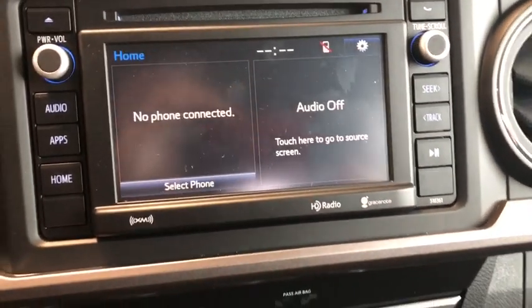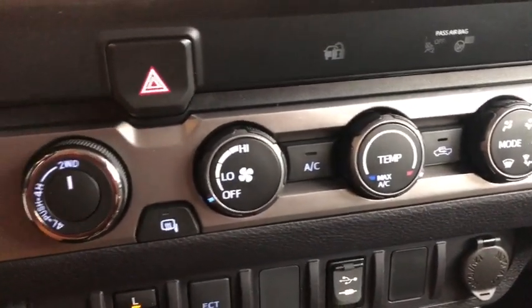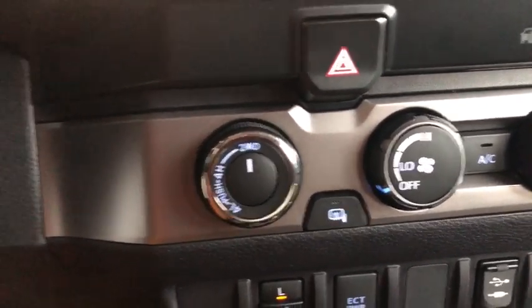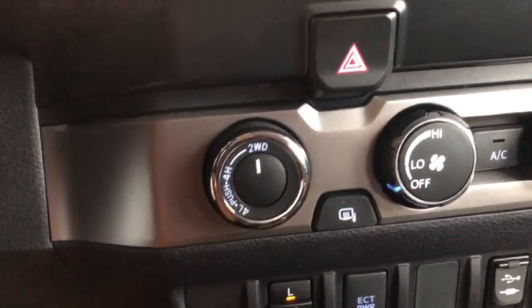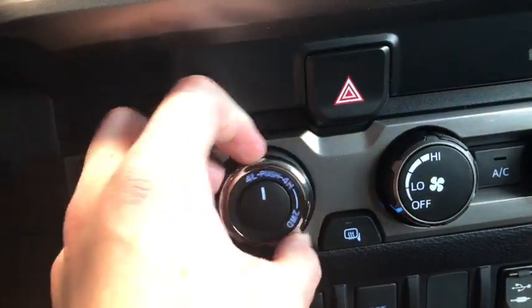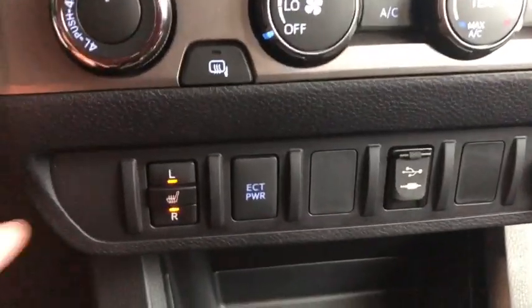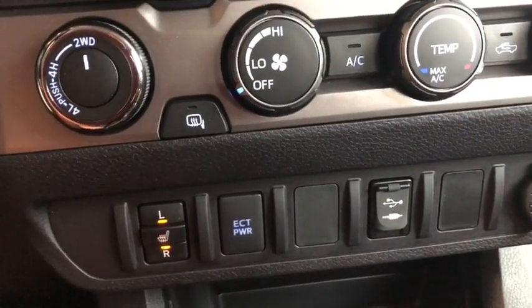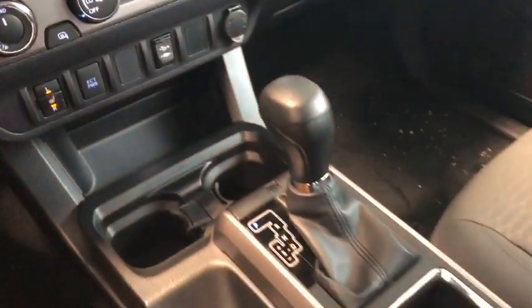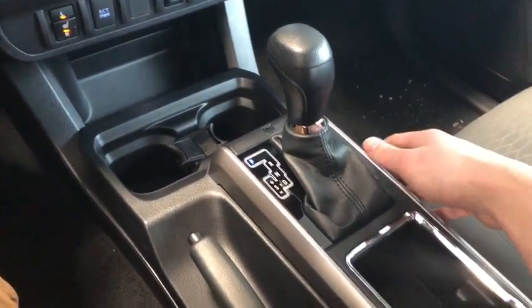Now that we're back in park safe and sound, we've got our climate system that's operated via dial with the air conditioning and inner circulation, plus we have our heated mirrors, which is great for those winter mornings. And then we have our drivetrain selector just to the left right there that is on this dial. We either pop it just like that, or we push in and put it to 4-low. So we'll pop it back to 2-wheel drive, and just below that we've got our heated passenger and driver's seat with our electronically controlled transmission, USB, and auxiliary, plus 12 volt DC outlet. And then just behind that we've got some cup holders with a removable insert, and we have sport mode on our gear shift as well.